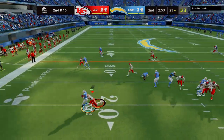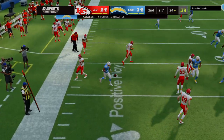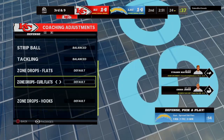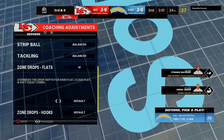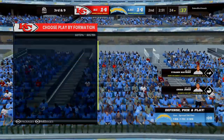Eckler going to get it again on second down. Evades the tackler, and now some space. They do get a yard there, but only a yard. Leaves them with 3rd and 9 looming. They did a really nice job there defensively. They strung the play out, didn't give them a cutback lane.